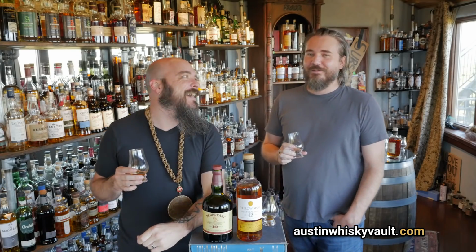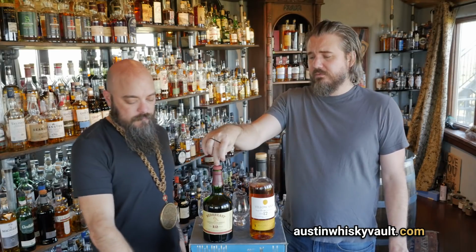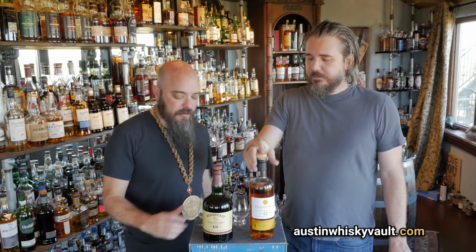Both of these, Redbreast 12 and Yellow Spot, are probably in my top two or three Irish whiskeys. It could conceivably be my favorite Irish whiskey. Yeah, but mine's Green Spot. That's why you're wrong. Yellow Spot's right up there, man. Amazing. Love it. Super good.